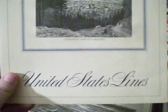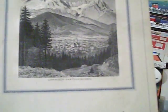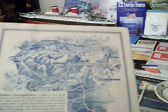As you can see, it says United States Lines, Garmisch, Ponegric, and it's got all this stuff back here. Talks about that region of the Alps. On the inside, on board SS United States, Captain John S. Tucker.